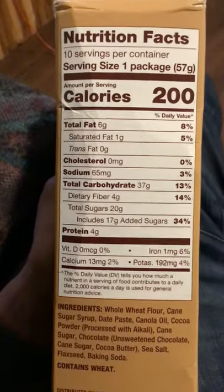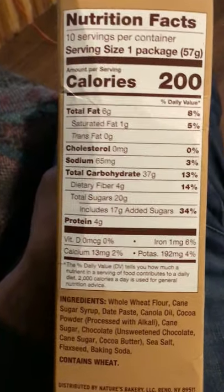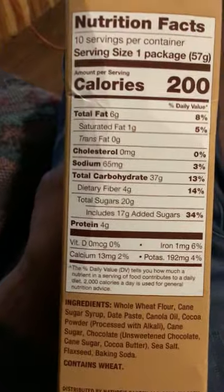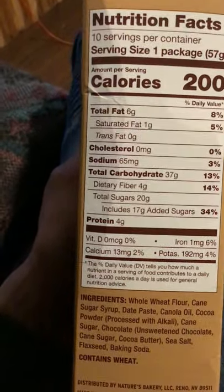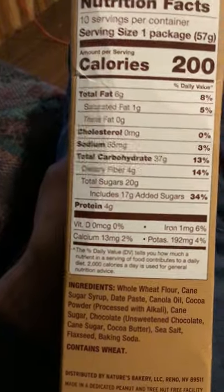People say, oh, carbs, you have to stay away from carbs because carbs make you fat. You need healthy fats and you need healthy carbs in your diet. Stop listening to people who don't even work out or go to the gym or do anything healthy for themselves in order to eat healthy.